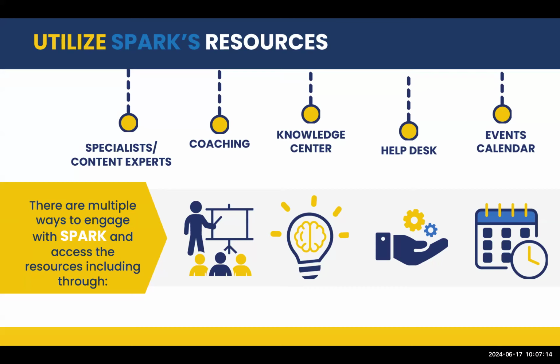And within the Knowledge Center is also where you can find our help desk. So if providers need guidance for resources based on their needs, they can connect with our help desk. Spark's help desk is both a phone hotline and also a live chat feature on the Knowledge Center, and those are available during regular business hours.